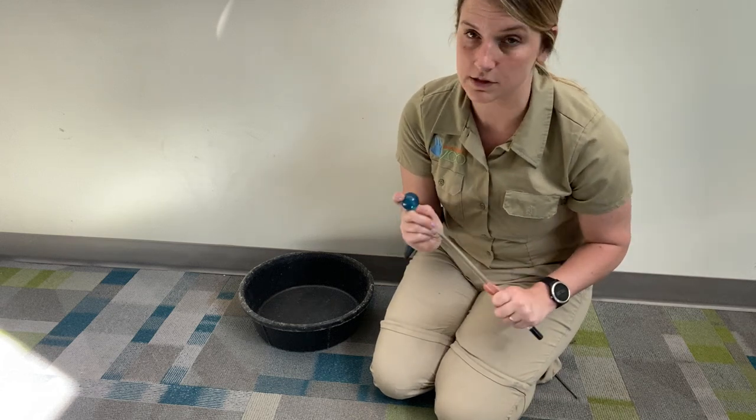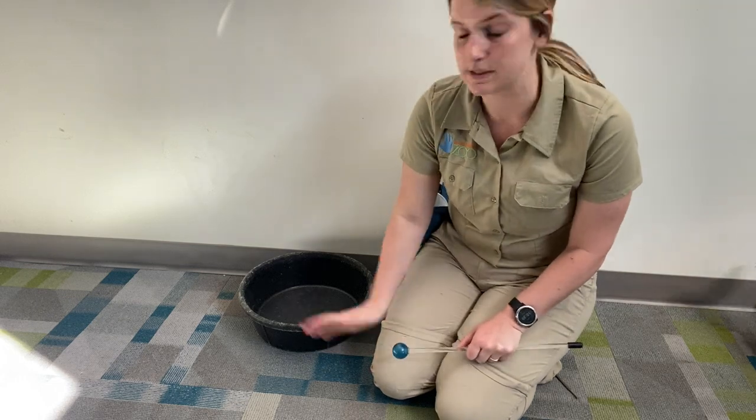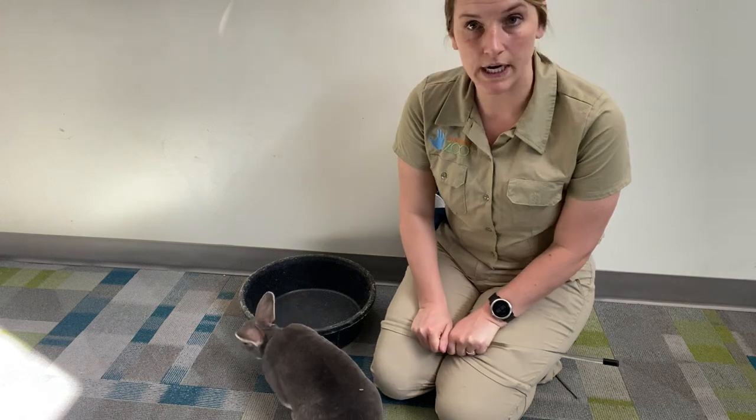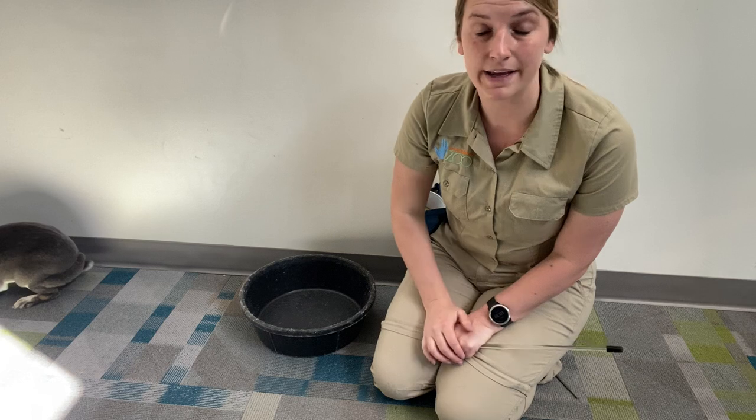And so we are going to be training Sterling to target, which he is a little bit familiar with already. It's not super solid, so we're gonna get even better. And what I want Sterling to do is actually sit in this bowl. And so Sterling's training treats, his reward, his reinforcer, whatever it is, is actually apple pieces.